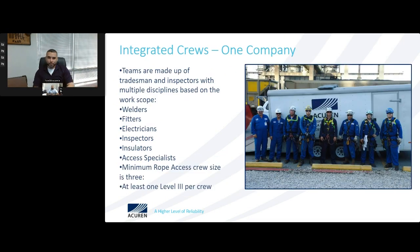Integration crews, this is a huge one for me. I love being able to tell the facilities and the customers that we deal with day in, day out, right? Integration of crews: one company, one MSA, one PO, one point of contact, right? That's the great thing about rope access and being able to deploy a small team or a larger team, right? Depending on the scope of work. And deploy them out to the facility, these guys are going to be multi-crafted. And these tradesmen and inspectors, depending on the work scope at hand, right?